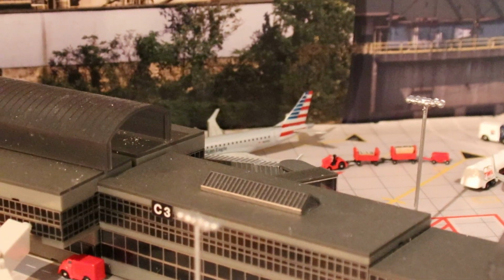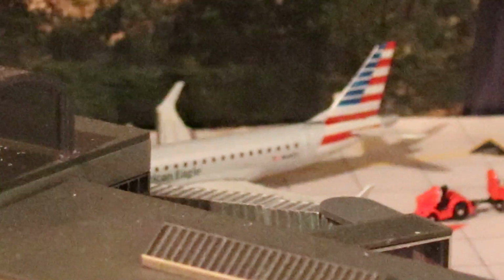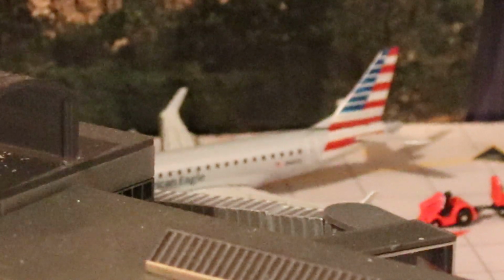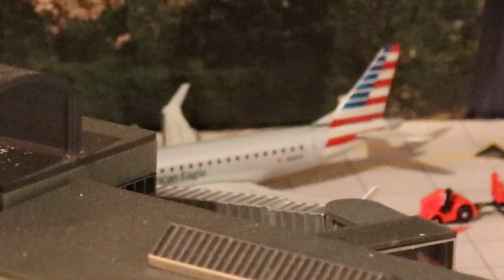And last but not least, we have an American Eagle E-170 all the way in the back over here, and this plane is going to be boarding up its passengers. As we can see, we have a whole bunch of luggage right over here, and it's going to be boarding up its passengers for a flight out to Charlotte.